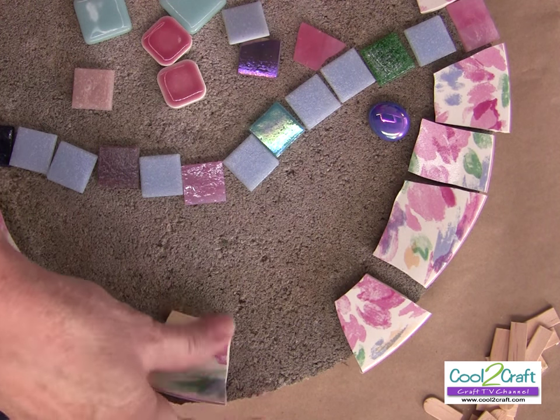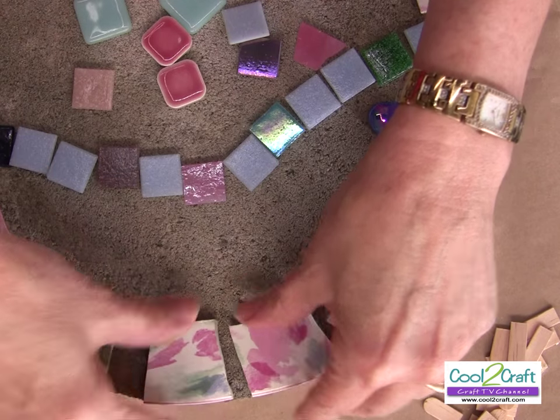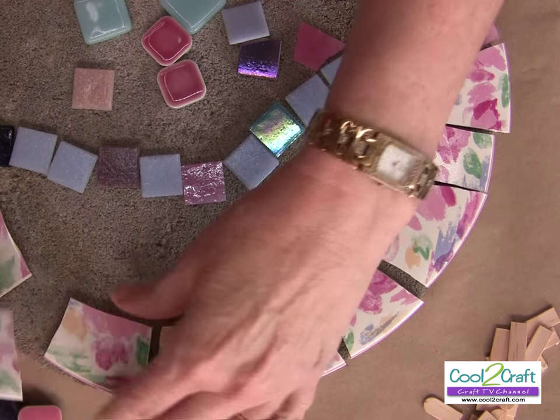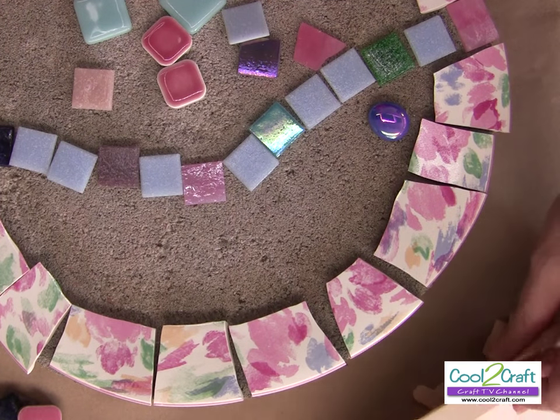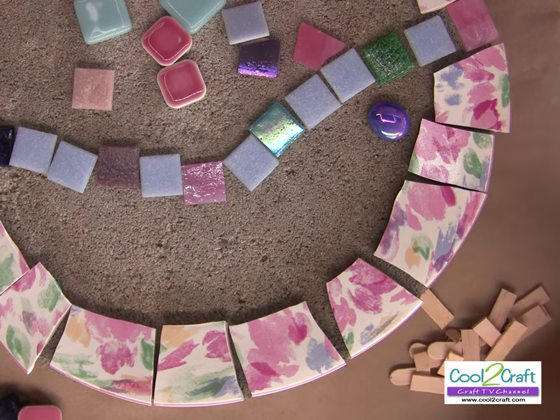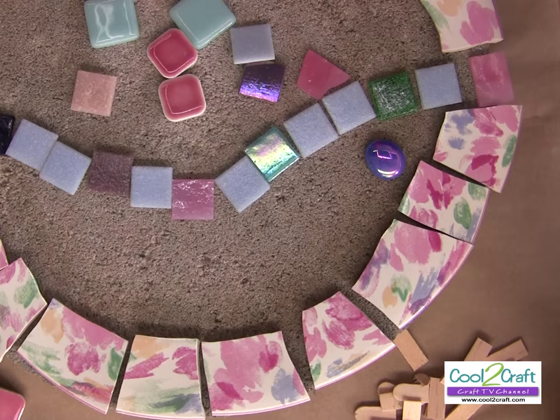So I lay it out the way that I want it. All my cut pieces of my plate, and this one I'm choosing to go around the outside edge with my plate. You can put it on a piece of cardboard, or I have foam core. That way it's easier for you to move it around, because the stepping stone is heavy.